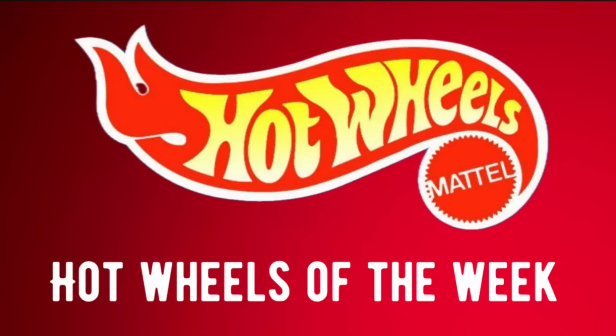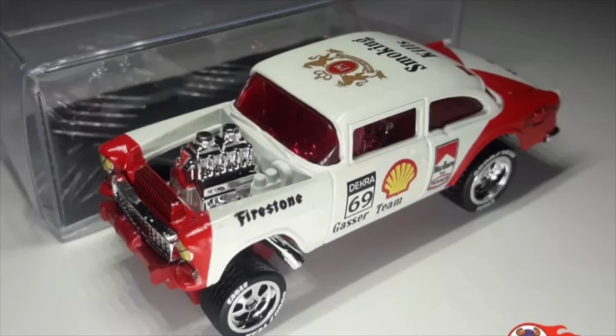Okay, let's check out the Hot Wheels of the week. This is where I go on eBay and try to find the coolest, most awesome customized Hot Wheel that's for sale on there and display it and show it to you guys. These guys are really good artists on these cars.